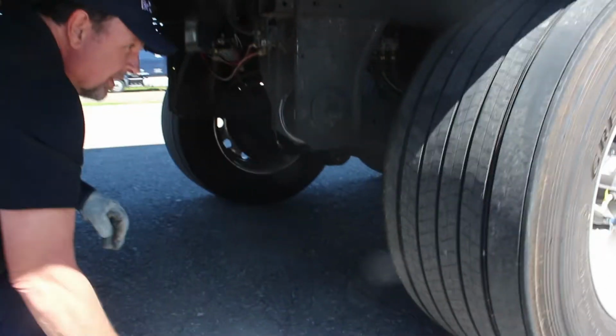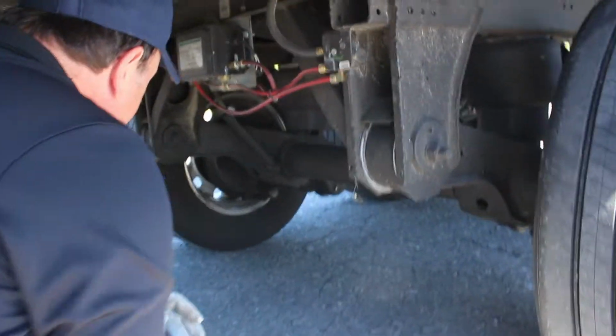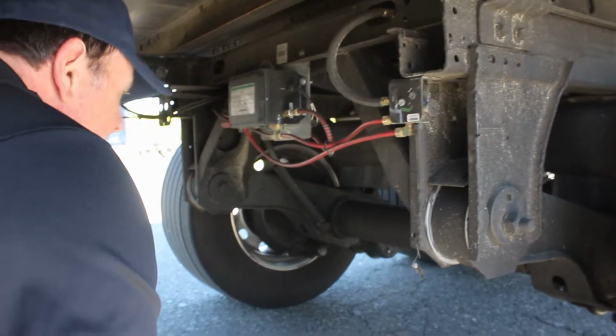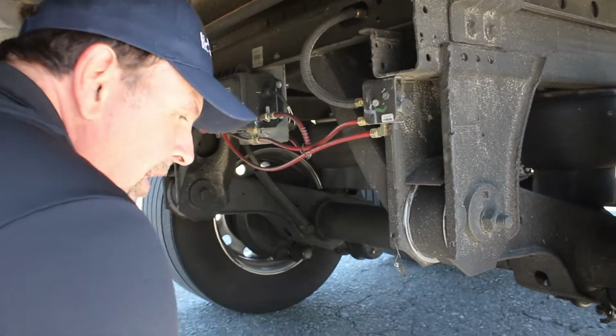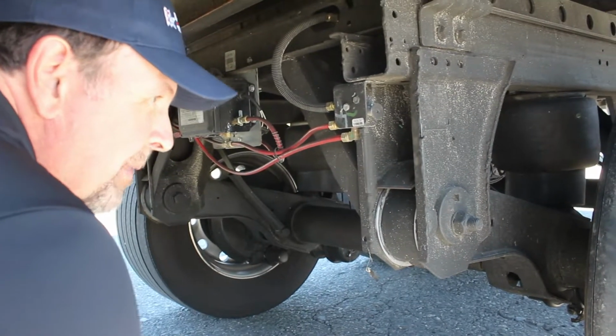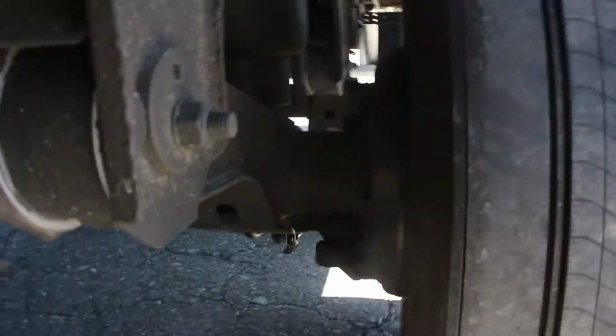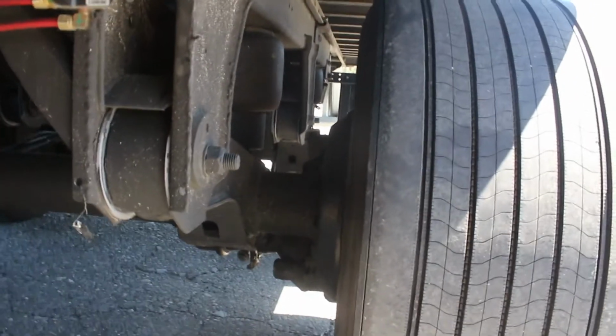When you go under, you can look in here. This trailer has disc brakes. There's no adjustment on those that we need to be concerned with. The only thing we really have to keep an eye on is to make sure there's no cracks in the rotors themselves, which you can see in here, and the lining thickness, which we can see from the back.